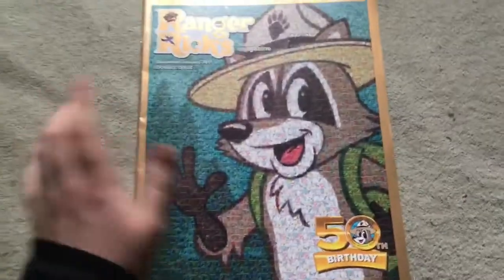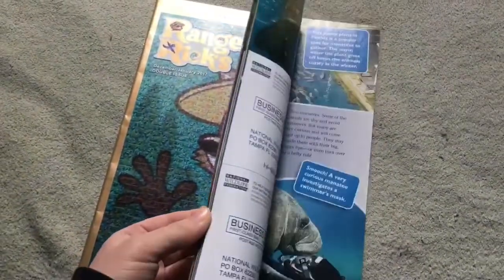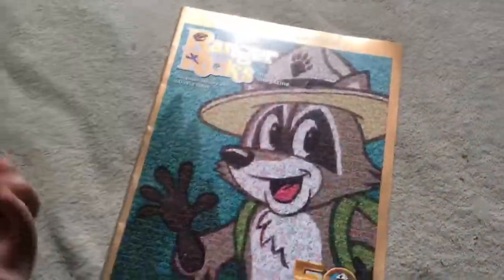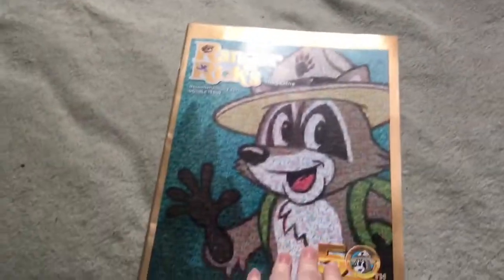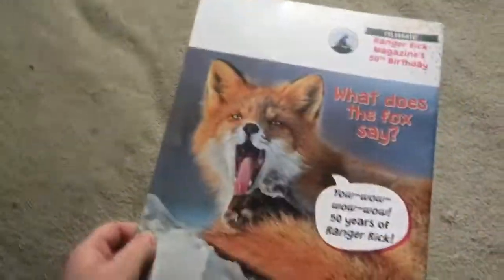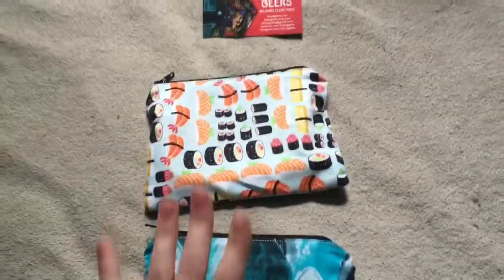And then yesterday, we went to see like a costume parade, or maybe this was Saturday. I don't know. But Ranger Rick was there, and my mom freaked out and got a picture with Ranger Rick because she liked him. And it's their 50th birthday of the magazine. I used to get these magazines when I was a kid, so I picked up one. They're pretty interesting.